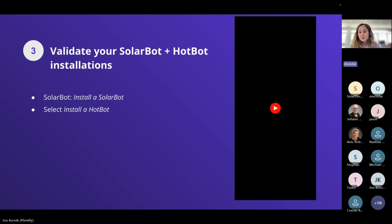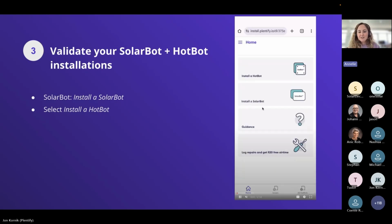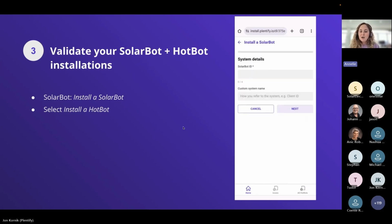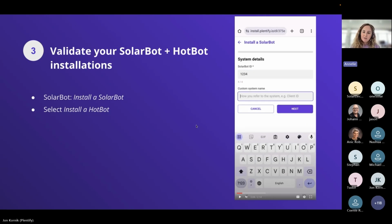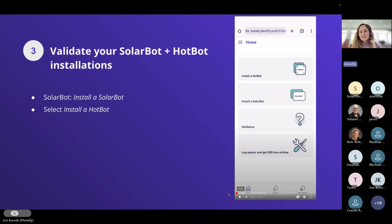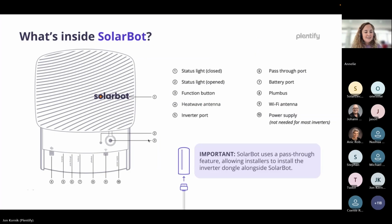So that was just the Solarbot component of the installer app flow. There's a similar process for the hotbot. For the sake of time, we've just skipped that for the time being. But very similarly, you're going to click install a hotbot, and it's going to ask you for specific details of that geyser system. Where is it based? How does it look? Make sure you upload photos. All of those steps are outlined step by step within the installer app. Right, I think we can go to the next slide.